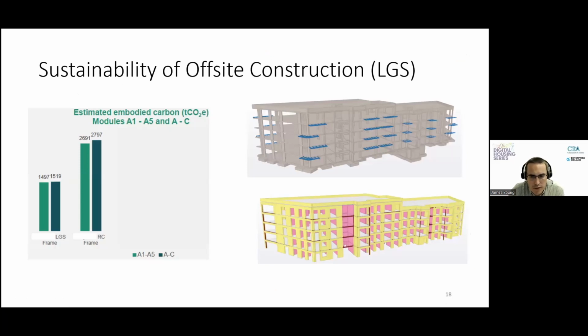More contractors are turning to offsite methods for a number of reasons. Obviously, program challenges, but I suppose one of the main challenges at the moment is the lack of tradespeople and professionals to carry that out. So with the option of lighter solutions, there are opportunities to review embodied carbon of various building methods.